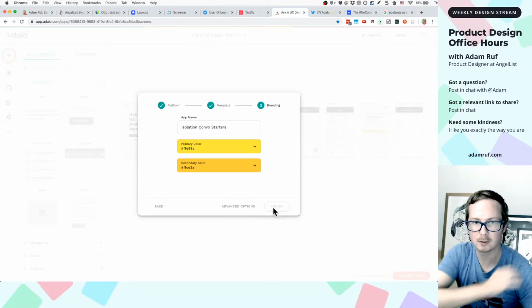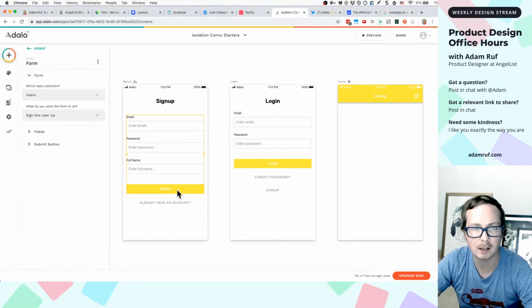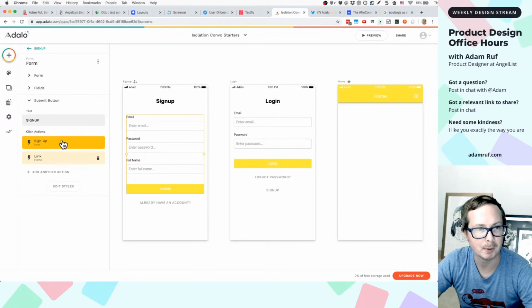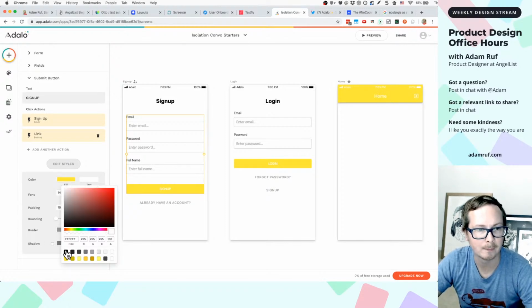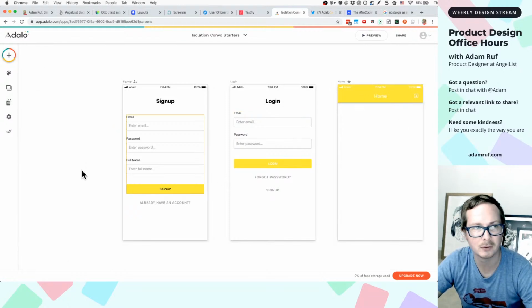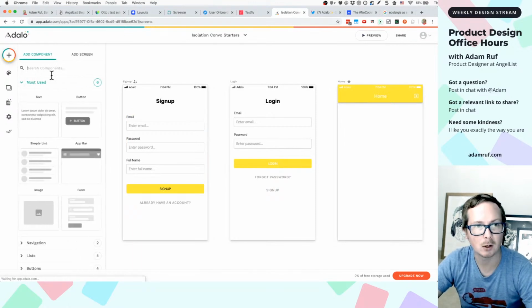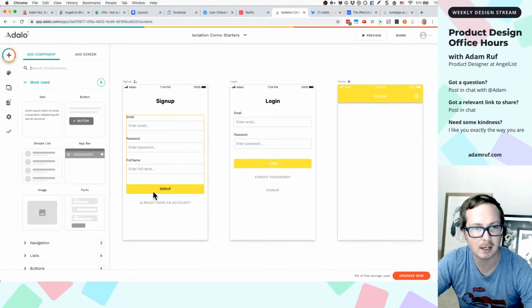Cool. 2 sunny colors. Boom. Okay. So, oh, that's horrible. Can I submit button? Edit styles. We need some dark text on a light background. Great. Can you apply that to all of them? Remember, styling was a pain. Oh, look at this. This is horrible. It has really bad defaults. Maybe I should just make a really horrible app that highlights all of the problems with the way that it's currently set up.